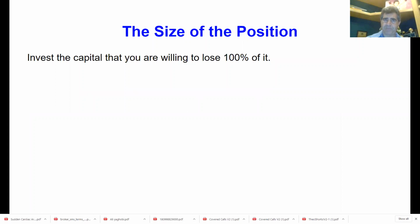Now, the size of the position. When you're playing this, try not to go too large. Try with a small amount, invest capital that you're comfortable and willing to lose 100% of. So if this is like $1, it's $100. Just be comfortable knowing that the probabilities are on your side, but even if there's a 20% chance that for whatever reason it fails, just be able to accept that. So that's the size of the position.